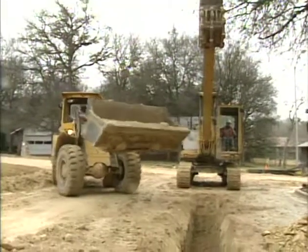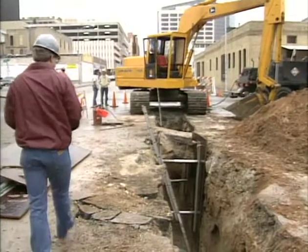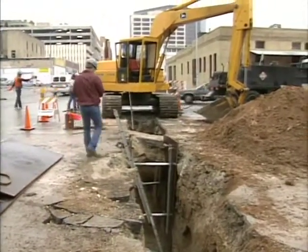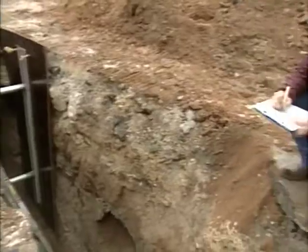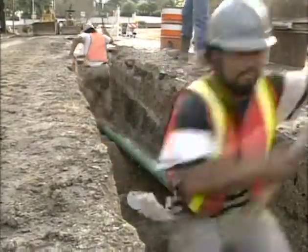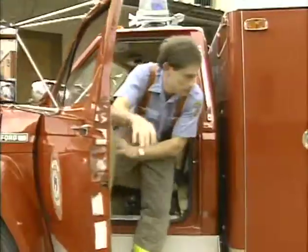Remember, in construction, conditions are subject to change at any time. If you see anything out of the ordinary in any trench or excavation, like water flowing in, cracks in the walls, partial cave-ins, damaged shoring materials or trench boxes, or anything else that could result in a cave-in, get out of the trench and warn other workers to do the same. Report it to your supervisor immediately.